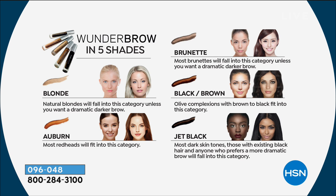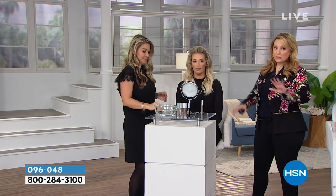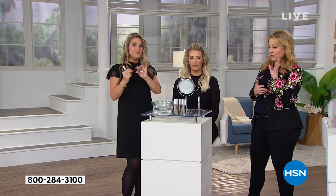Auburn, almost all of my reds are gonna wear the auburn. If you have a strawberry red, the auburn looks beautiful, especially if you like a little bit of dimension. Brunette, pretty much almost all brunettes are gonna fall into this category, unless you have a little bit darker olive skin tone or a little bit darker hair. You will then fall into the black brown. Super limited in the black brown, though. I know that's always a fave. And then by your request, and we are delivering, also very limited for the first time back, is your jet black. Okay, those are the colors, and we've got just about 5 more minutes.